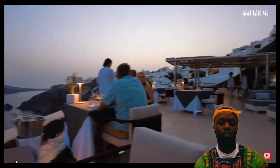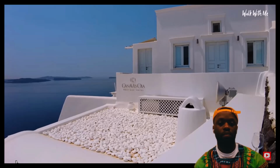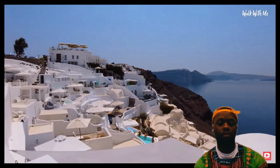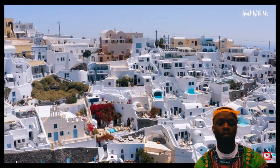Last night's meal was probably one of the tastiest I've ever had, and probably one of the most expensive, but I don't think I'd go for lobster again. I wasn't overly fussed about it, to be honest. And this hotel and some of the other cave hotels are actually a tourist attraction here in Santorini. People come in to have their photos taken and then go back out. So I feel very blessed to have been able to stay here.